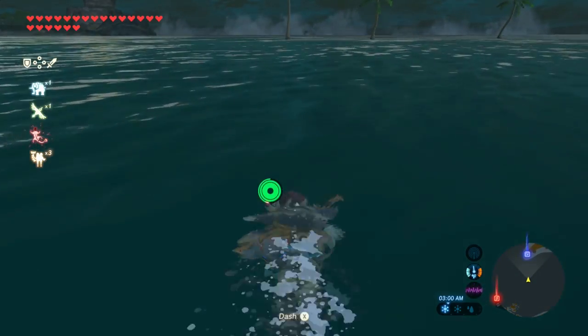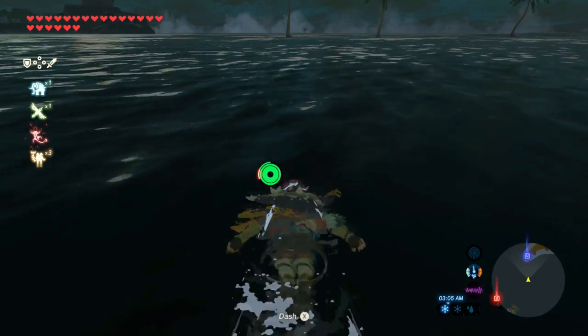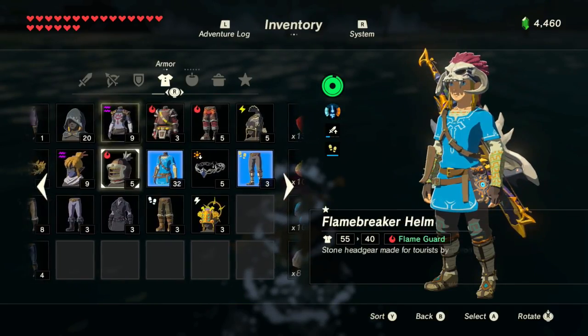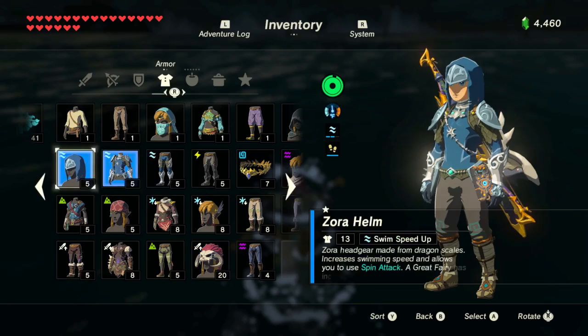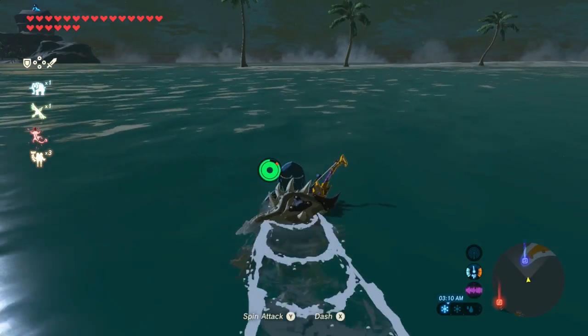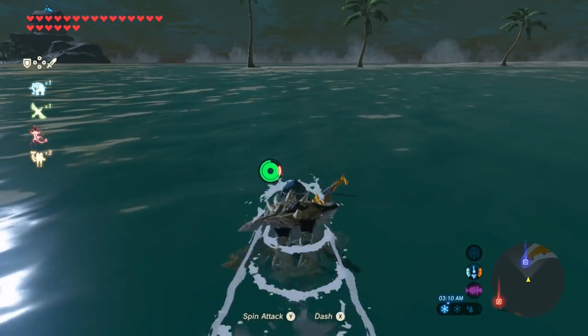Maybe more like 5/8. I don't know. You know what? It probably would be faster overall to just slap on the Zora outfit. Go, go, go, go, go. Get me through here, please.